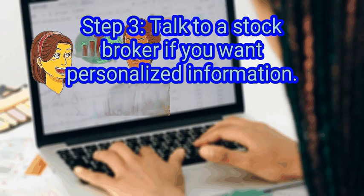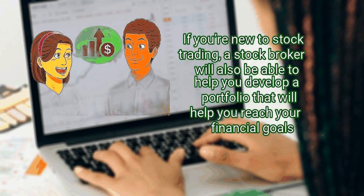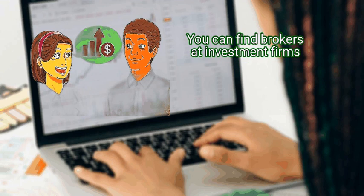Finally, talk to a stockbroker if you want personalized information. A stockbroker will be able to teach you about the current market, stock history, and industry standards. If you're new to stock trading, a stockbroker will also be able to help you develop a portfolio that will help you reach your financial goals. You can find brokers at investment firms.